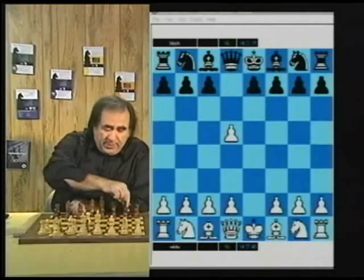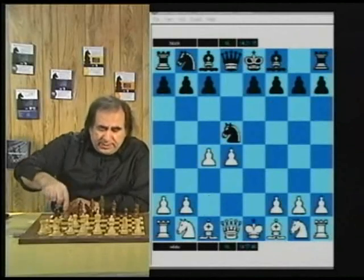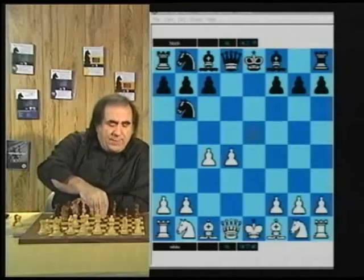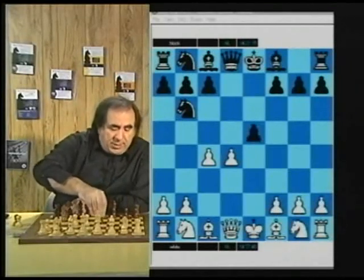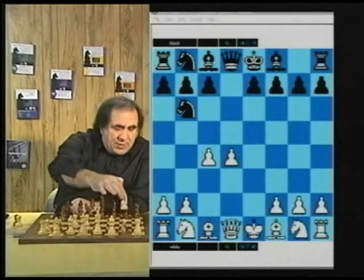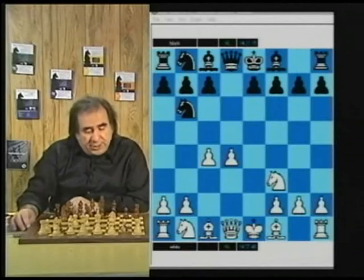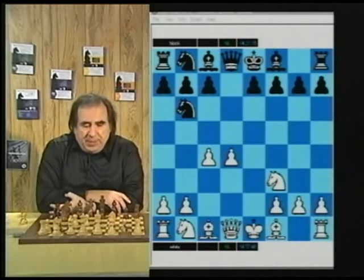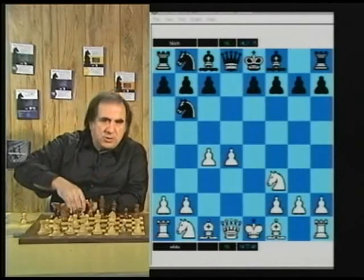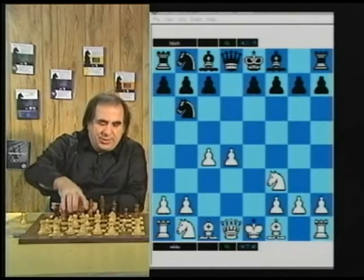White has to be careful after d4, knight takes d5, c4, knight b6. They have to play knight f3 in order to control black's e5. So knight f3 is the only correct move in this position. And what's black's strategical idea in this opening? Black wants to develop pieces quickly and put as much pressure as they can on white's center.